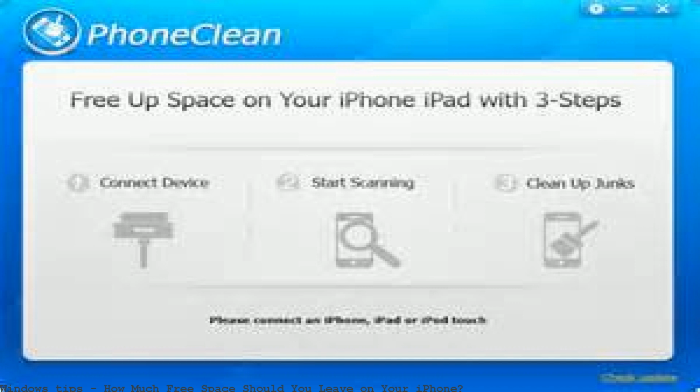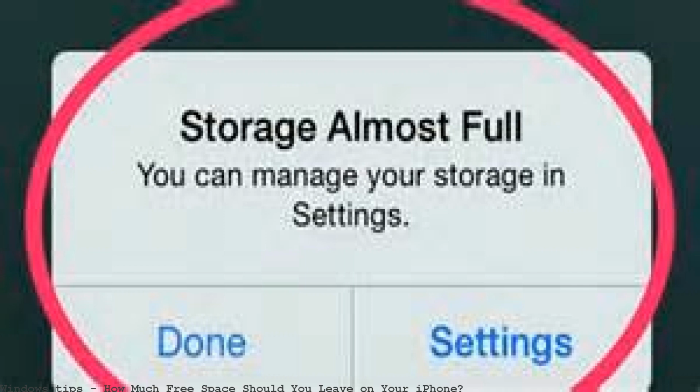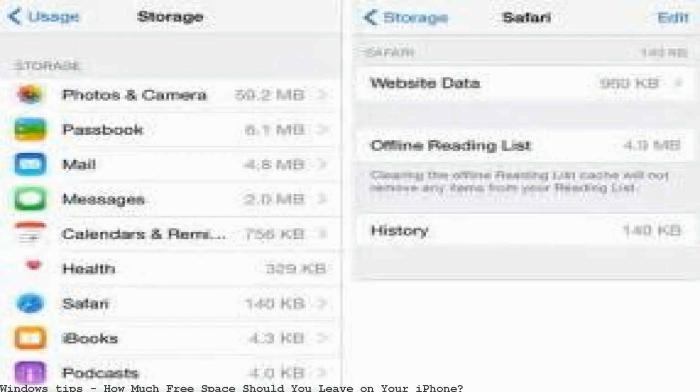It's all too easy to fill your phone's storage to the brim with apps, photos, and video. But just because you can doesn't mean you should. How full is too full?